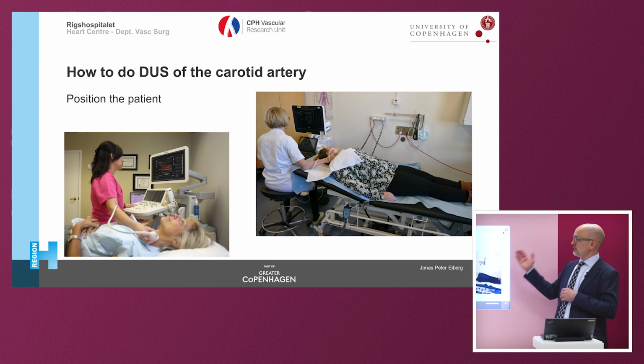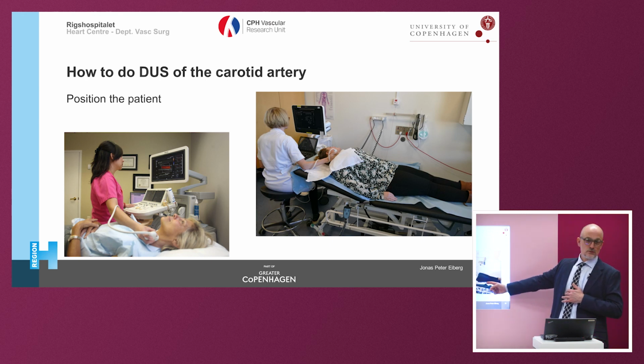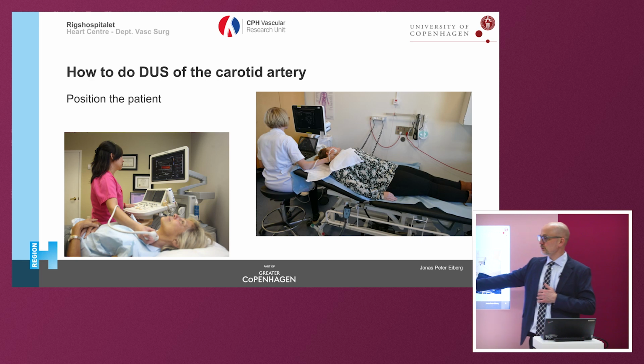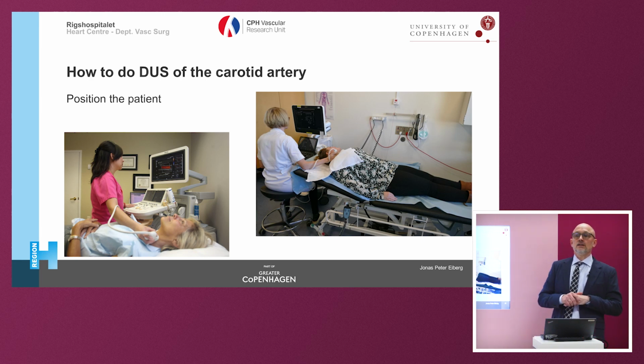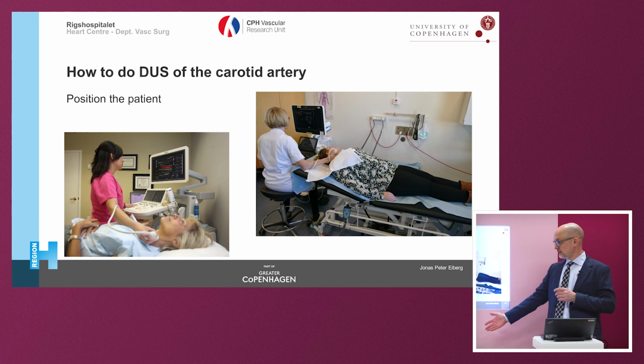So you can position the patient two ways. I always do like this. The majority of our nurses do like this. But I don't want to move around anything in my outpatient clinic, because then I have a carotid patient, then I have lower limb, then I have aortic, and then I have to move the bed all the time. So you can do both. It's up to you. And here we are clearly going to do, or we could maybe put the models the other way around.